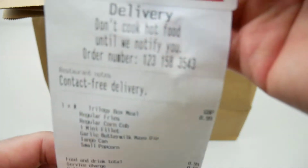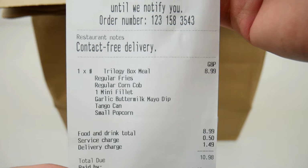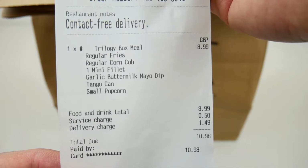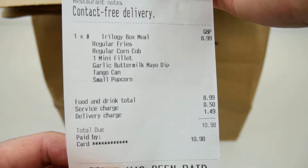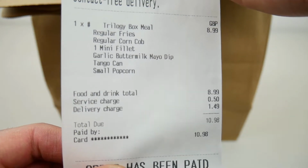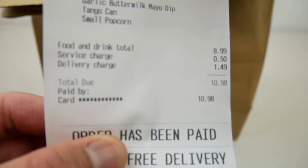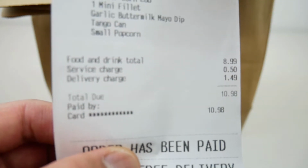Looks a bit awkward. So, basically, I've ordered this Trilogy box meal, and what comes with it, you can either order regular fries with corn cob, 1 mini fillet, some garlic butter mayo dip, Tango can, and small popcorn. For the sides, you can pretty much have different options. All in total, it cost me around $8.99 for the box meal, and the total cost was £10.98.